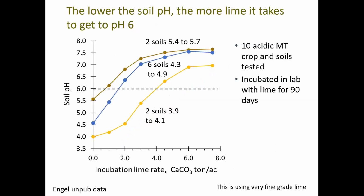This is a result from a study done in the laboratory where we incubated different soils that started at different pH levels to see how much lime we needed to bring the pH up to an arbitrary pH 6 level.